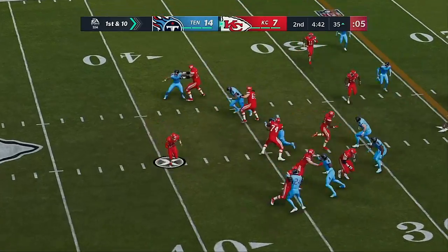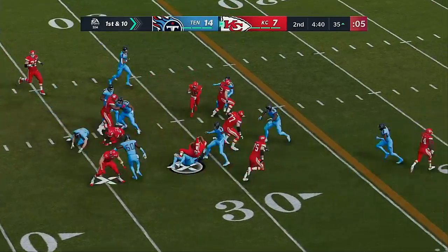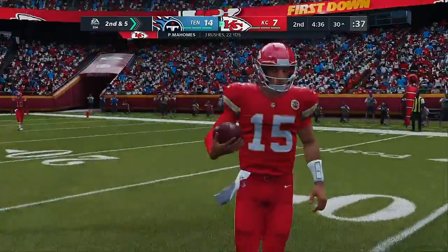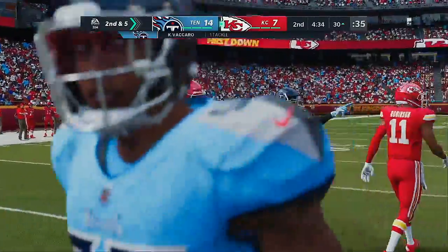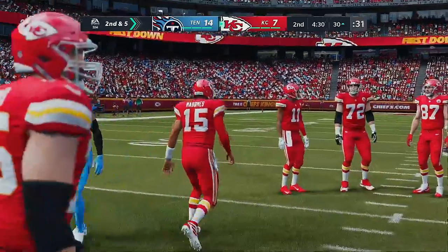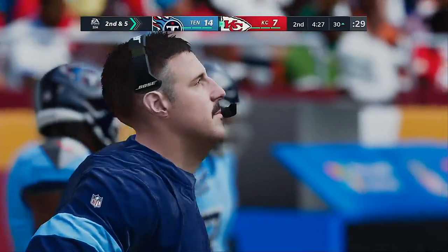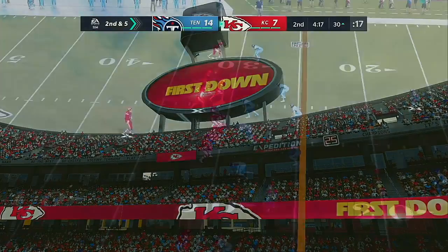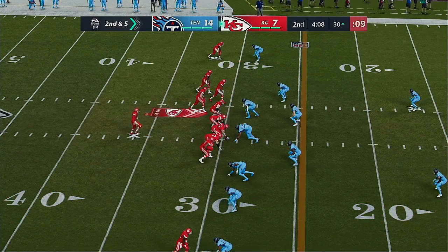And they'll let the quarterback keep it here on first and 10. And this will be a gain of five as he gets it to the 30. The tackle by Kenny Vaccaro. It's a gain of five. Brings up second and five. And the Titans' 30-yard line. Second and five.